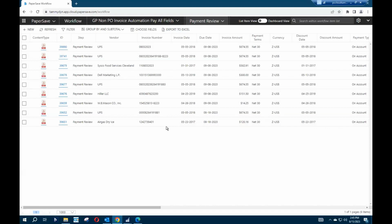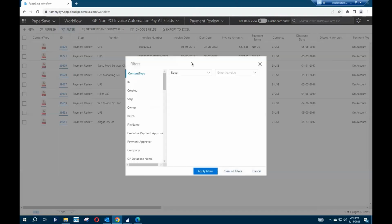And this is really where the batch for payment is going to be built. So think about it when you're in the accounting system, GP or Business Central, and you're building that batch. What is it based on? Due date, vendors, dollar amount, maybe a company, what have you. You're going to be able to come in here and filter these documents to a group of documents that you want to send through the approval process for payment.